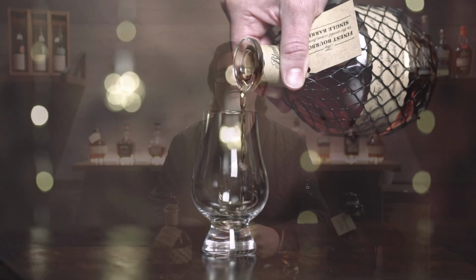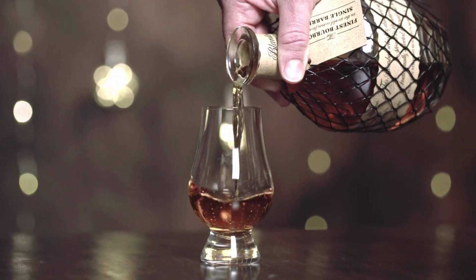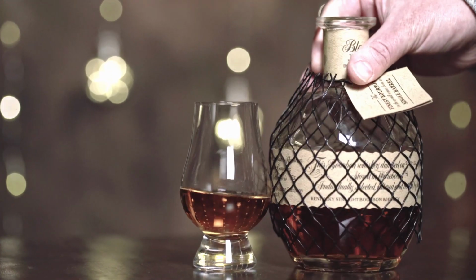This bottle is priced at a retail of around $65 and comes in at a very approachable 93 proof, which should be friendly for most. Let's go ahead and get into the tasting and find out if it's any good. Onto the nose.